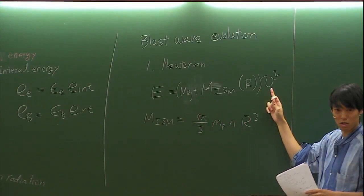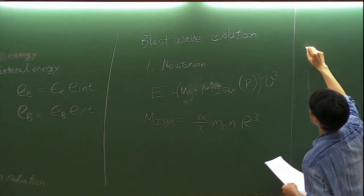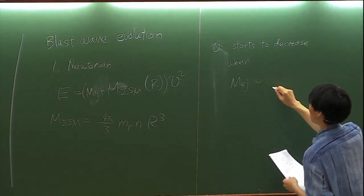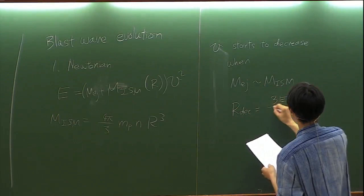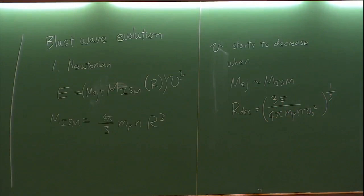So I can do this, let's say. V starts to decrease when M_ejecta is comparable to M_ISM. This radius is called the deceleration radius, R_dec.